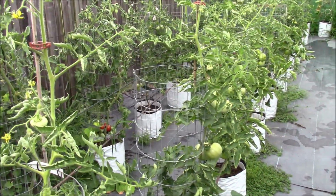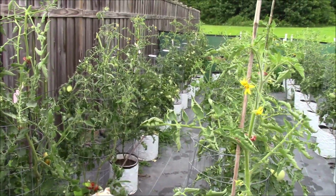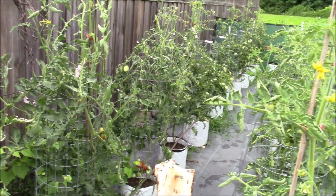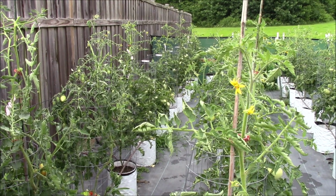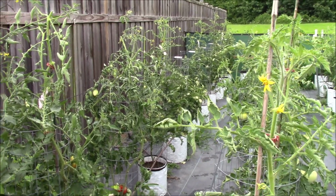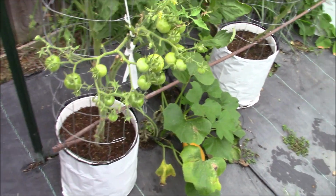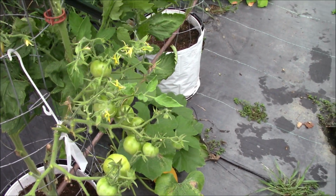I want to focus on this first row here. These are name brands, if you will. The rest are my breedings all over. But these are name brands, including Big Dina, Mountain Magic, Cherry Bomb, Legend, and Bella Rosa. Anyway, of these, I want to focus you even further on my cherry tomato here, which is in the first container.